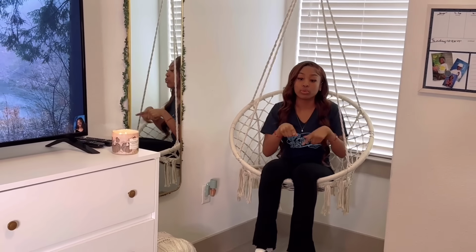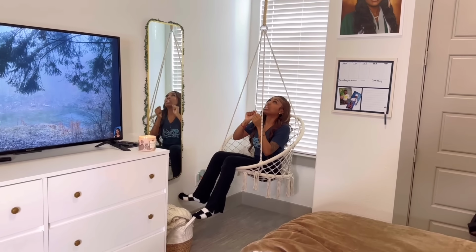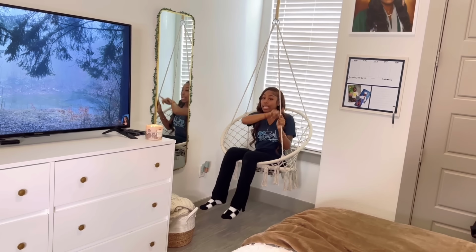And so I found this really, really long rope to match the room. And then my dad, I don't know what he did. I came in here one day and it was just on the wall. He told me that he just braided it, like twisted it, and then put it through the hook, twisted it back down as tight as he could, and then it was up there.